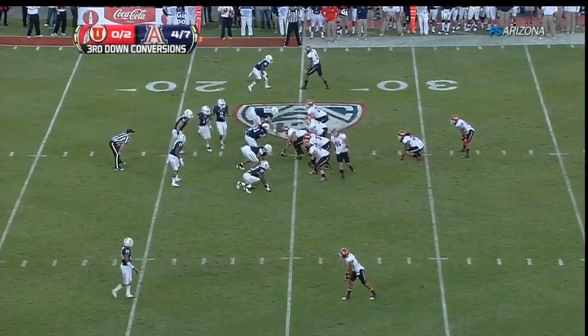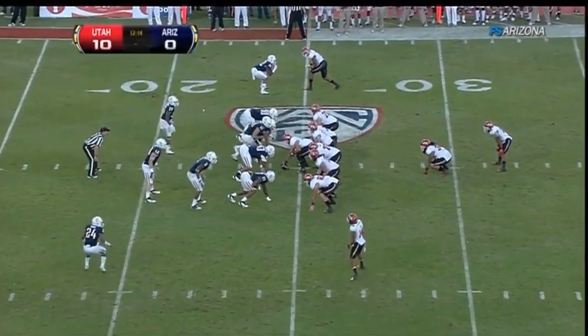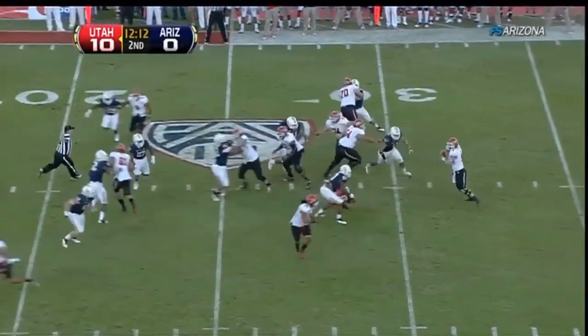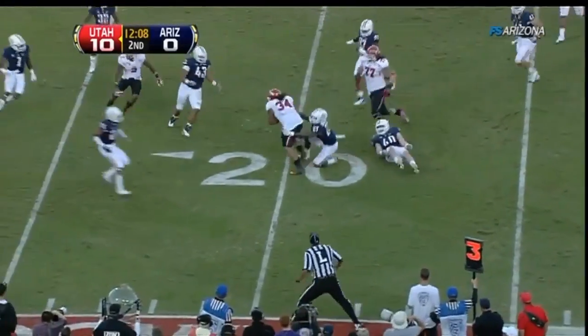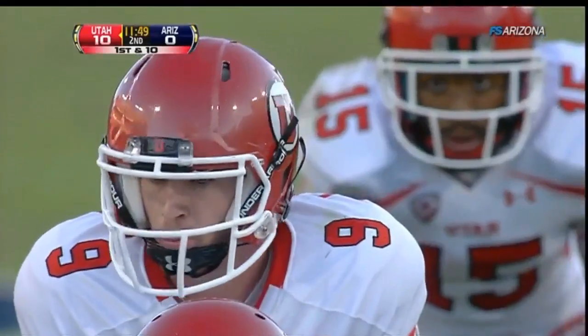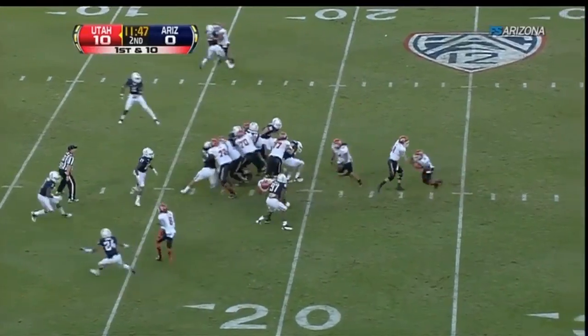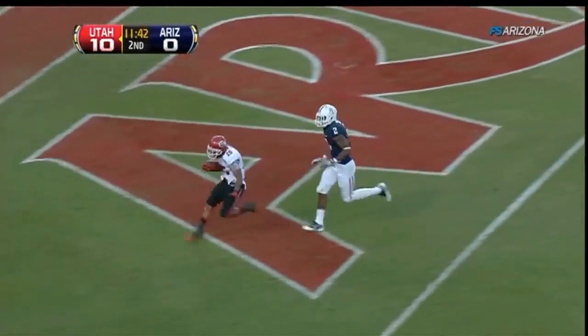Third down. Quick out. Ball is completed to Asiata. And did he get enough for the first down? Yes, he did. They moved the chain and into the red zone. They give it straight ahead to John White, and he just puts it down, a real live old-fashioned touchdown.